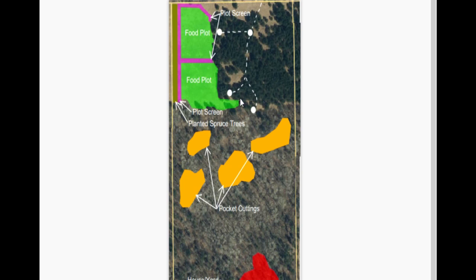And also when the rut rolls around and bucks are checking does or looking for does and scent checking, it's going to force that buck to be more intentional about walking through this food plot to visually lay eyes on any does that may be in each cell.